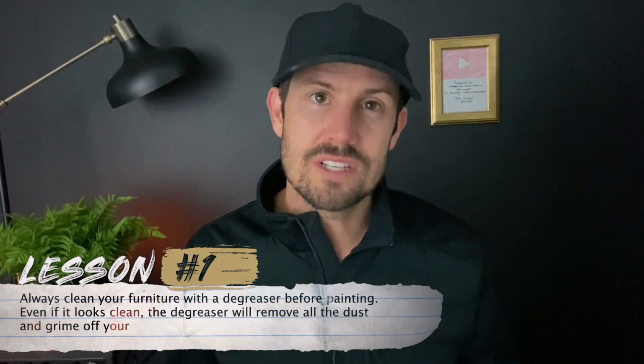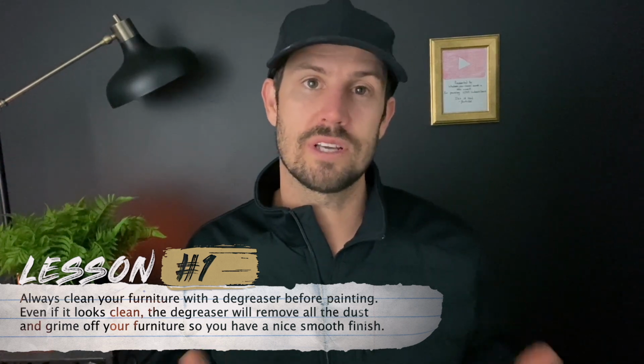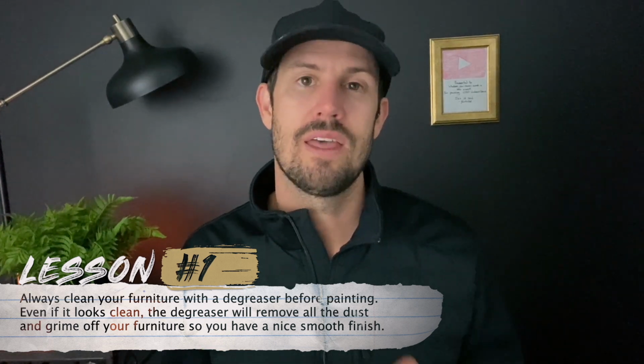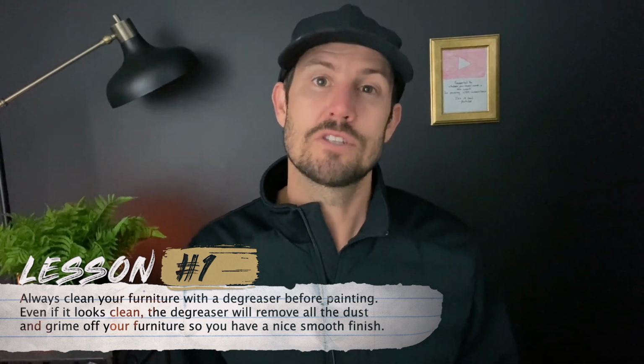Lesson number 1, always clean your furniture with a degreaser before painting. Even if it looks clean, a degreaser will clean off all of the dust and grime that's sitting on top of your furniture piece, so that there's a nice, even, smooth finish at the end with no streaks. I use TSP, but any degreaser works. Just remember to wipe off the degreaser residue with water after you're done, just so you don't leave any streaks.